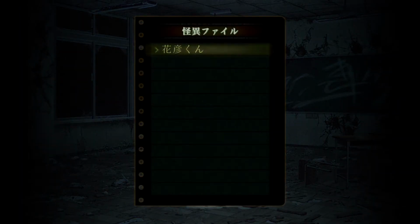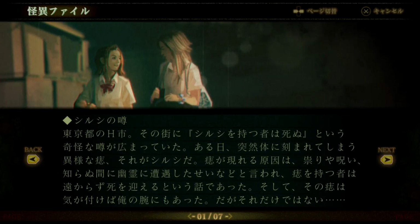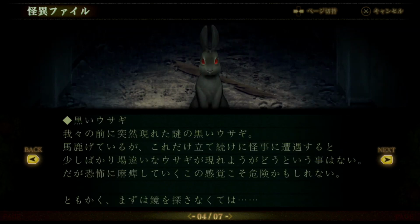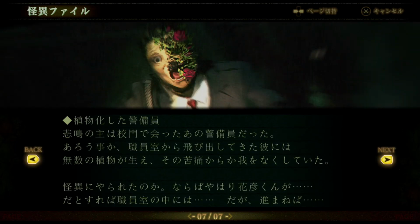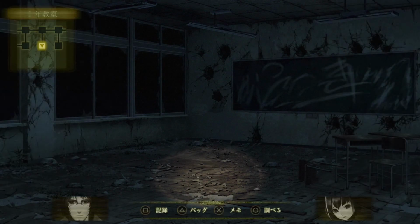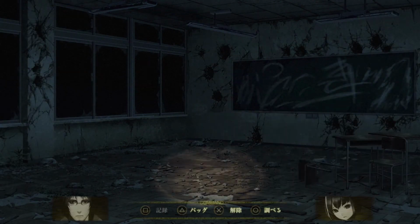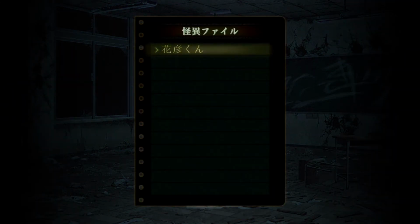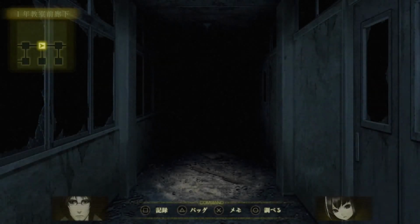What just changed when I did that? Oh, there's the guy. Those are the girls at the beginning, that's a house, there's the rabbit. So this is like all of the text. This is the latest thing that happened. Yeah, basically the latest story beat. So we're in the Hanahiko-kun chapter. Back out of here. Doesn't look like there was anything.